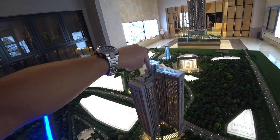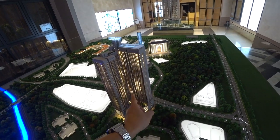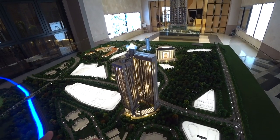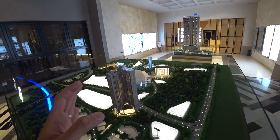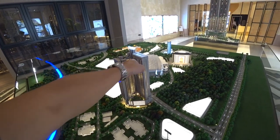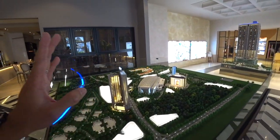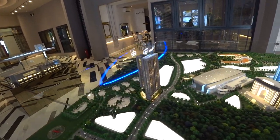So there are no units here that are facing this block, but there are units here and here facing one another, but you still get a little bit of view here. So if you are buying for investment or you want the lowest price range, it should be those inside here that will be presumably cheaper than these with unhindered views.